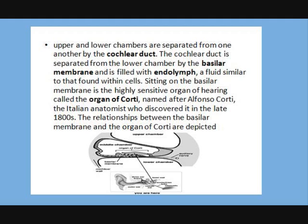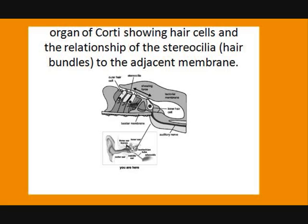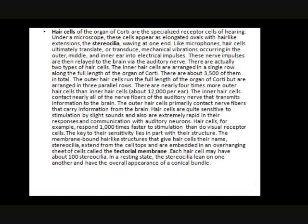Now, the hair cells of the organ of Corti are the specialized receptor cells of hearing. Under a microscope, these cells appear as elongated oval cells with hair-like extensions called stereocilia waving at one end. Like the microphones you use in your day-to-day life, hair cells ultimately transduce mechanical vibrations occurring in the outer, middle and inner ear into electrical impulses. These nerve impulses are then relayed to the brain via the auditory nerve.